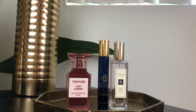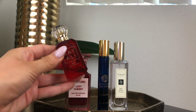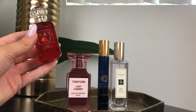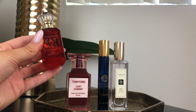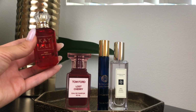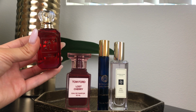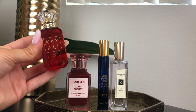Then last up, I have some new fragrances that I just brought into my collection, but I'm super excited for and really excited to fully wear and test out. The first being Kayali's Eden Juicy Apple. I really like this one. I really like apple perfumes in general, and I really love the Kayali Vanilla Candy Rock Sugar. So I decided to pick this one up, especially because I love these Kayali mini bottles.